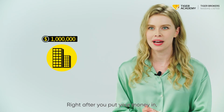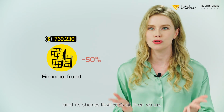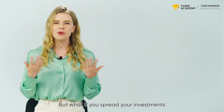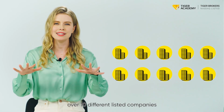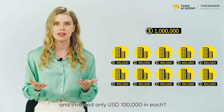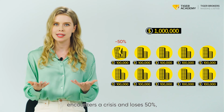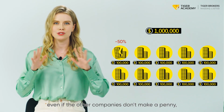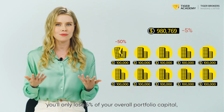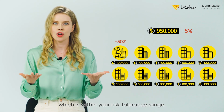Right after you put money in, financial fraud is exposed at the company and its shares lose 50% of their value. But what if you spread your investment over 10 different listed companies and invested only $100,000 in each? Then, if one of those companies encounters a crisis and loses 50%, even if the other companies don't make a penny, you'll only lose 5% over your overall portfolio capital, which is within your risk tolerance range.